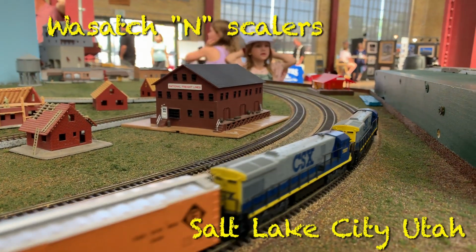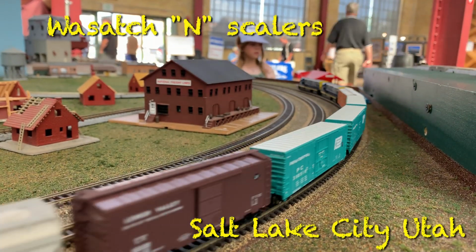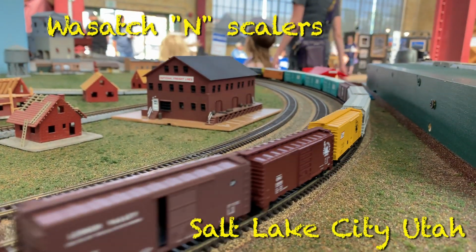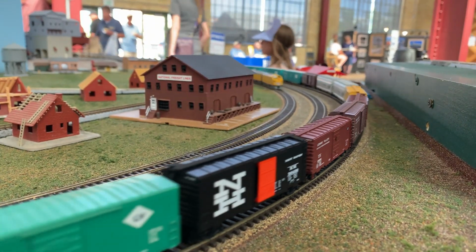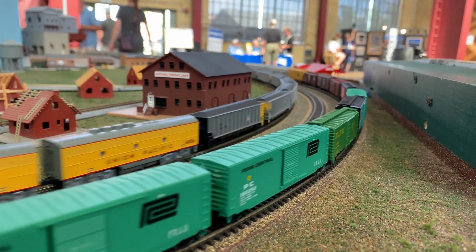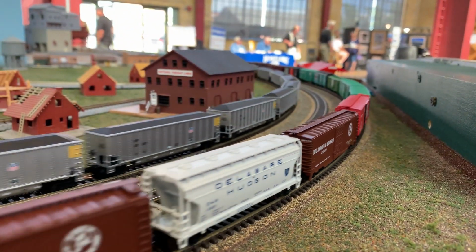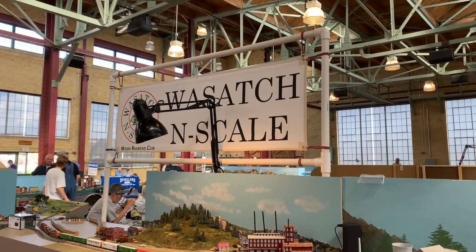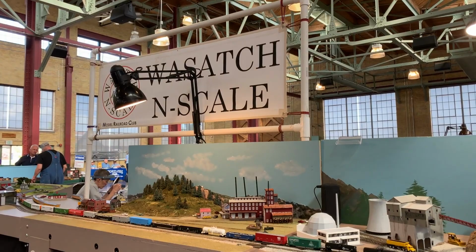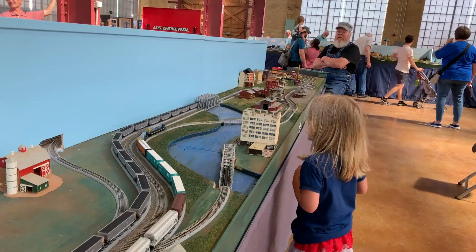Well, here we have the N scale. Yes, Wasatch Scalers. One of my favorites. Including our friends Bob and Karen. Right. But they're part of this group, and they have that huge home layout. But this modular setup that these guys travel around, holy crap, this is just neat. It's fun. It's really fun. I do believe that this is a scale model of the nuclear power plant where Homer Simpson works. I'm not 100% sure. I think so.